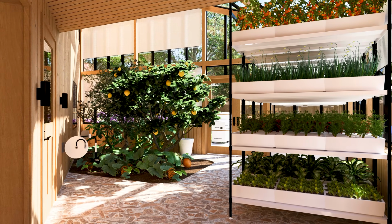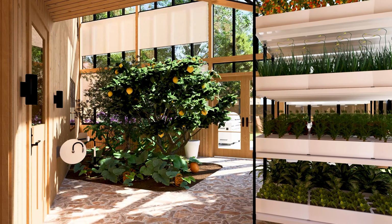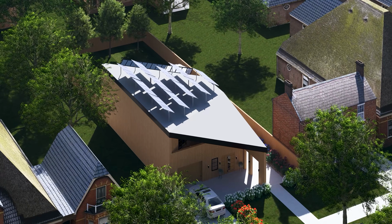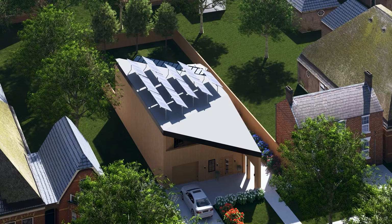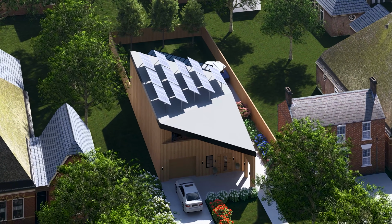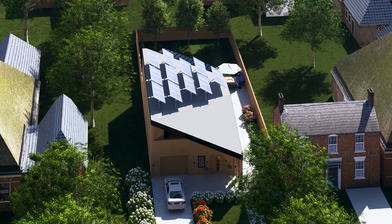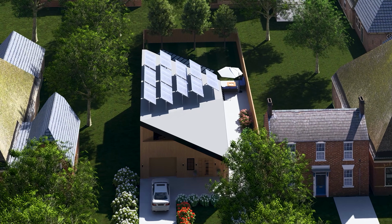How do we design a home set within a city where property lines are narrow and neighbors are just feet away without building a windowless fortress? How do we create a private space that's still overflowing with natural light, fresh air, and life? What if we could design a home that generates its own clean energy, grows its own organic food, and perfectly balances the quiet, secluded areas we need to recharge with the welcoming spaces we need to host the people that we love? I'm Tim Ung, and this is the design of the Triangulated Greenhouse Home.